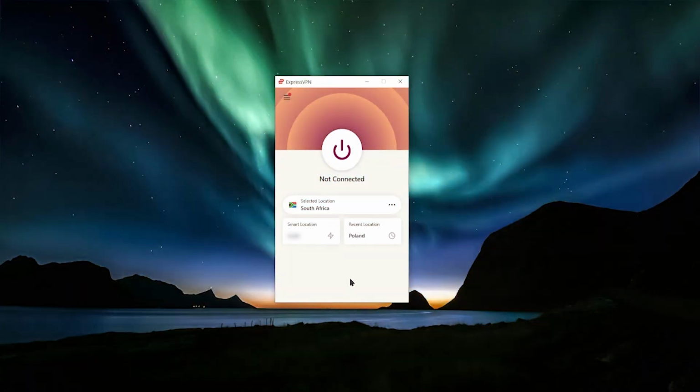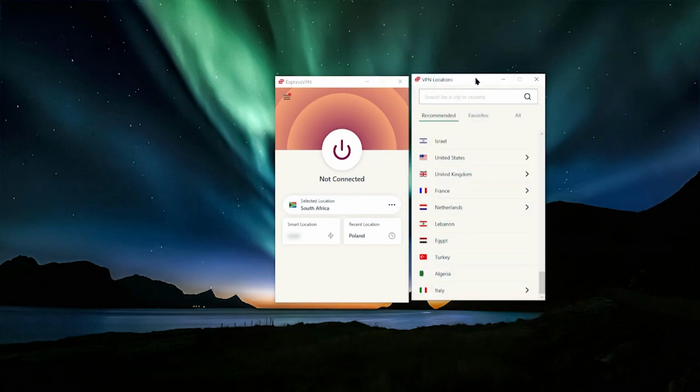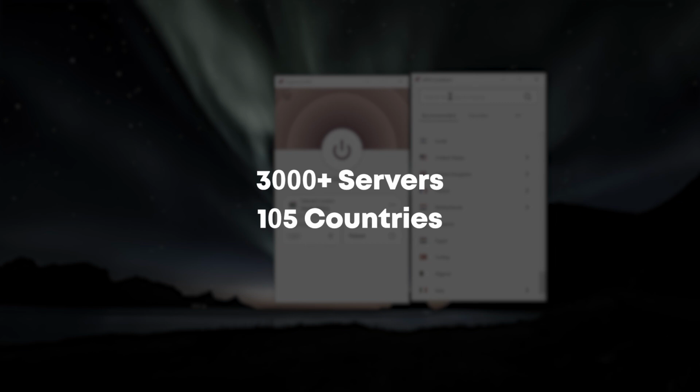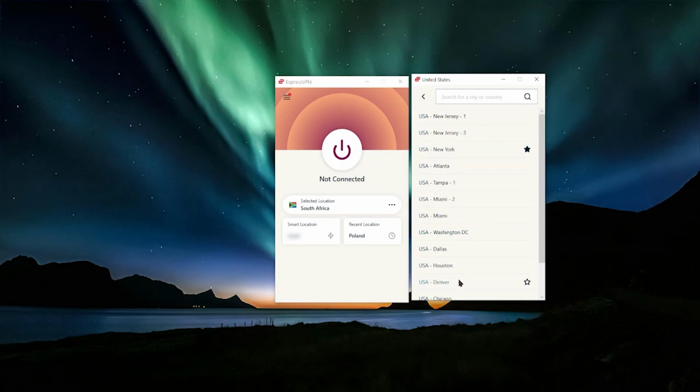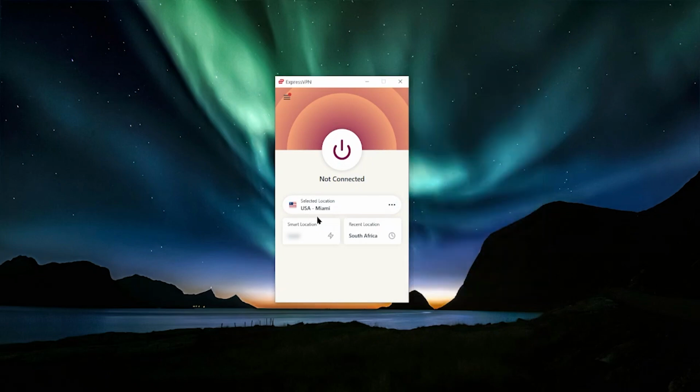It's super easy to use. You just go right here into the location tab, click on that, pick a country, you can search for them, you can get all of them right here. You have 105 countries to choose from. So let's say we wanted to connect up to the United States. You could even go over to this arrow right here and pick a specific place for a lot of these. So let's say Miami, click on it, it's selected right there, click the connection button, and in just a second, you're connected up to a server in Miami.